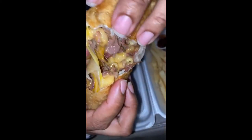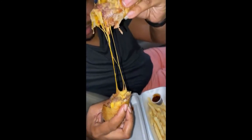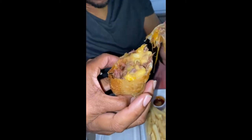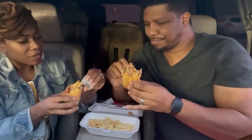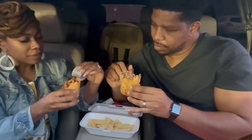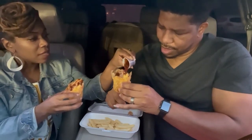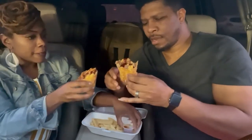Oh my gosh. That's 10 pounds on my hip about to happen. Oh my gosh. I'm gonna take this right here. Okay. Let's see what we got. Okay. So I think you put the barbecue sauce on top of this. So I'm gonna just drizzle some barbecue sauce on top of mine. It smells good. I need a dabble. Dabble, drizzle, dabble. There we go. Okay. All right. Here we go. First bite.